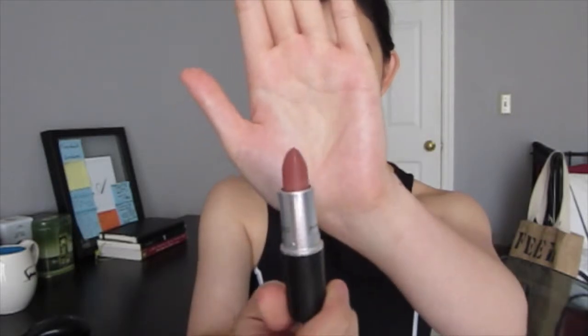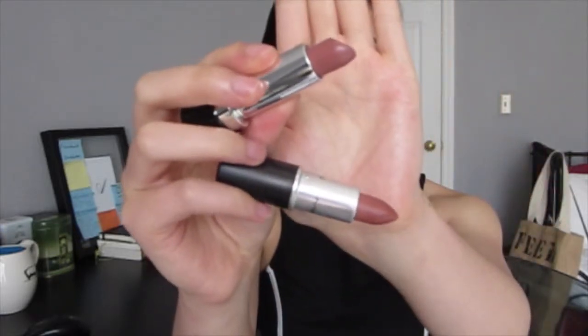As you can tell, packaging is clearly different. And what did I get to replace my Marc Jacobs lipstick? I ended up getting Velvet Teddy, which is a matte lipstick from MAC. They're slightly different in tone. One of them, I believe, is more coral and the other is more pink. Let's see if I can show you the difference. But in terms of quality, both of them are really great. And once I applied Velvet Teddy on top of MAC's Spice, it was just the perfect combination. I could not get over it.